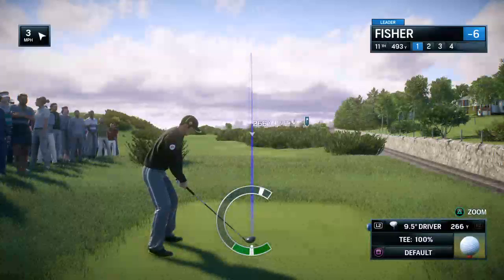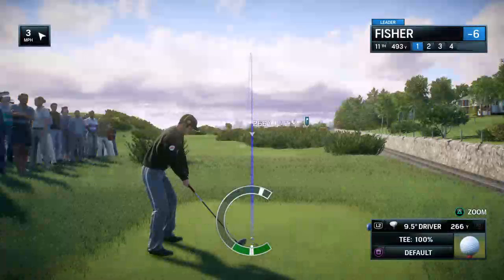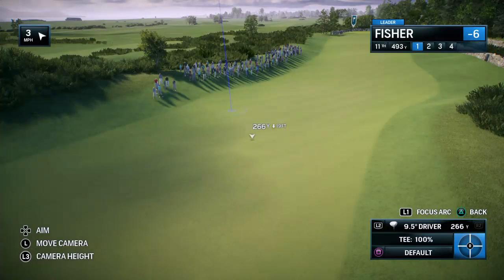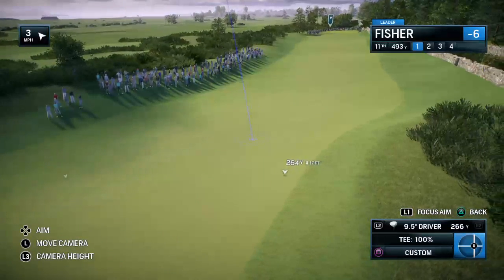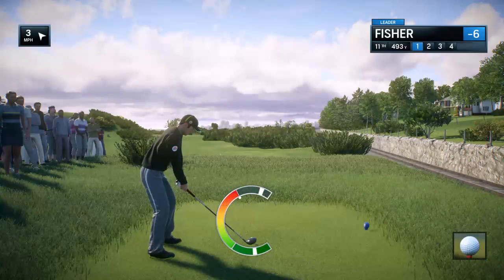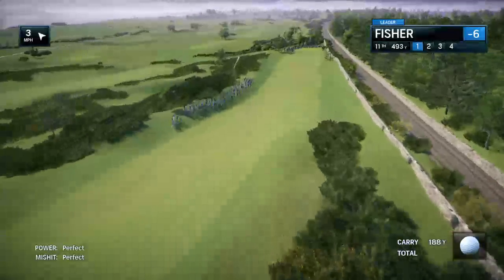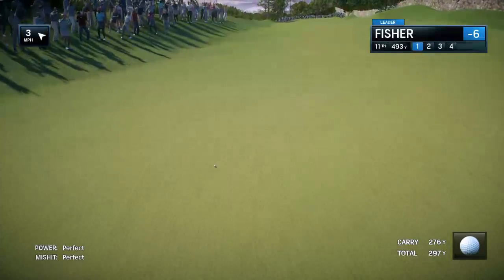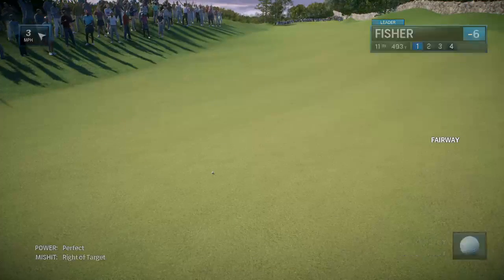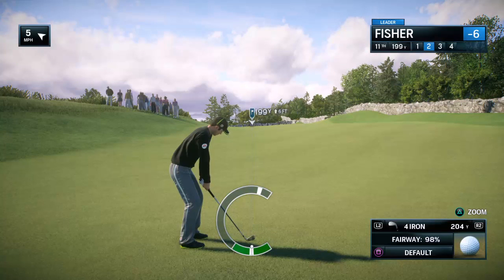Standing over the ball here at the par 4 11th. Frank, quite a hole. The tee shot is so important here. This is one tee shot. If you miss, you will pay the price deeply. Nice. Looks good. Well, that's got to be 300 yards, isn't it? Setting up in the fairway, 200 yards to where that hole is cut.